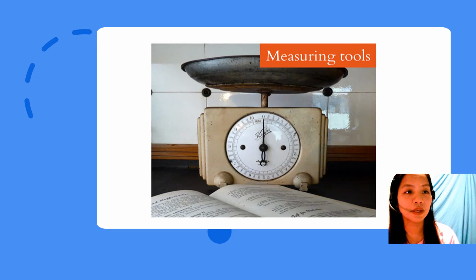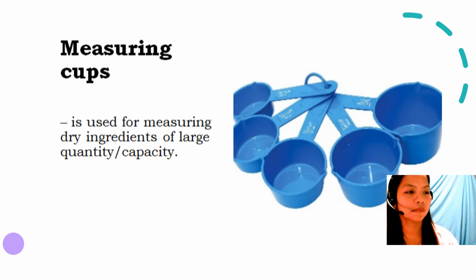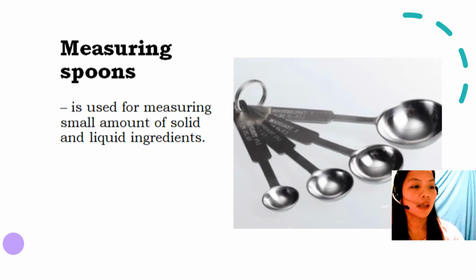The first classification is measuring tools. Measuring cups for liquid ingredients are commonly made of heat-proof glass and are transparent so that the liquid can be seen. Measuring cups for dry ingredients are used to measure solids and dry ingredients. Measuring spoons are used to measure small quantities of ingredients.